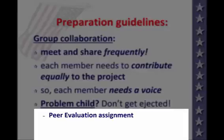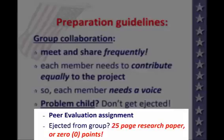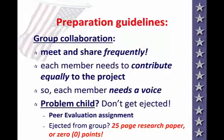You can kick a member out of the group if they're just not doing it. You need to provide me with a written rationale, but if you are successful, anyone who's ejected from the group has to complete an individual 25-page research paper on a topic of my choice, or they get 0 points for the group speech. This is standard COMM 1200 policy. This isn't just Dr. Klein being a hard case. So you want to make sure that you are not that problem child, that everybody is carrying their level of the load.